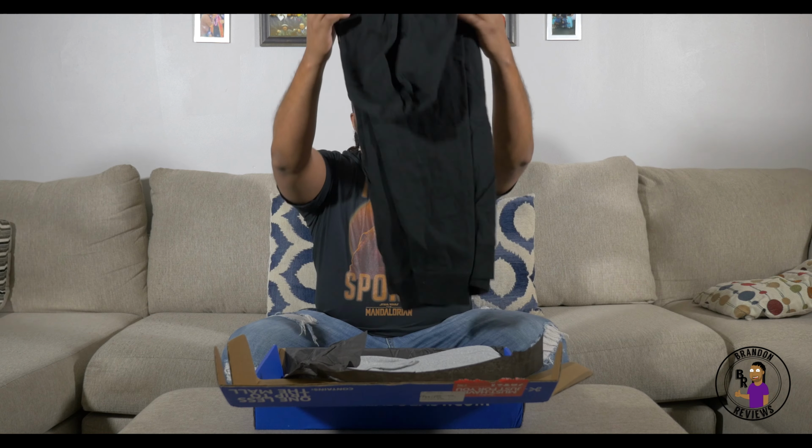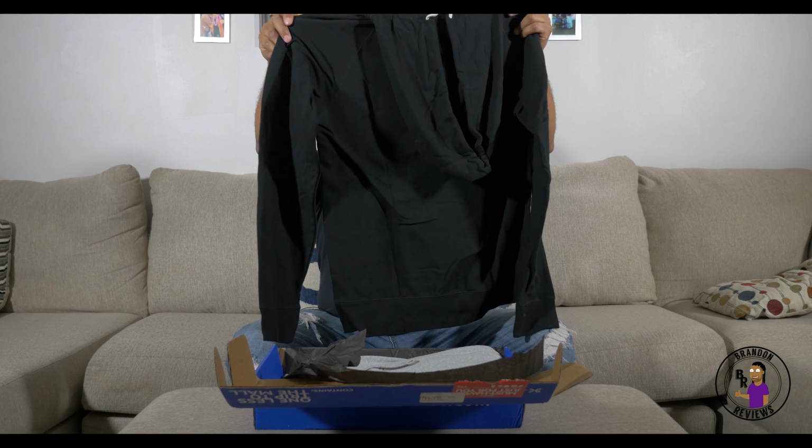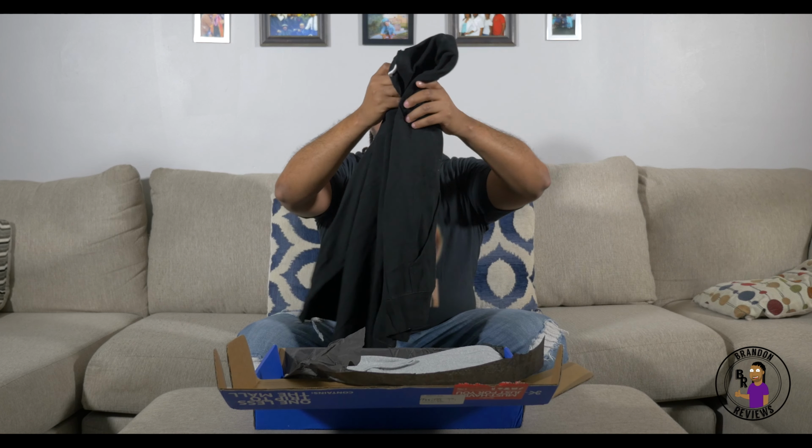All right, got another black zip up hoodie. Let's see what the name of this brand is. CLSC Co. I'm not sure. This definitely is gonna pick up a lot of lint. It already has. But I'm gonna go ahead and say that hooded sweatshirt's gonna run probably about 50 bucks.